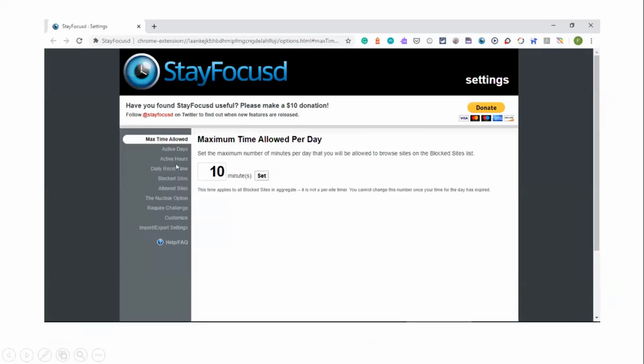The problem with this is, say, for example, one day I accidentally put my email browser as an example on Stay Focused, and then I forgot about it, and then that next Wednesday I couldn't get into my email. So that's the only trouble with that. But it's a free site, and if you don't want to go to certain sites, it's really nice to eliminate it because it won't let you go on there.